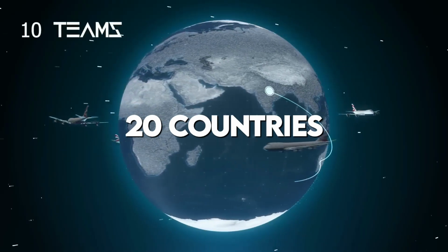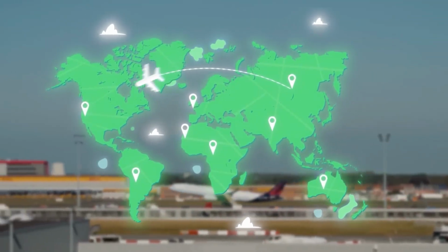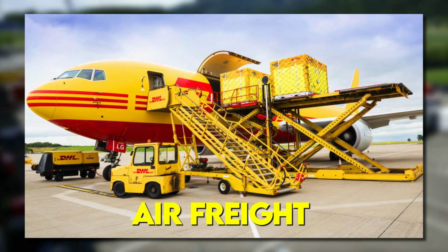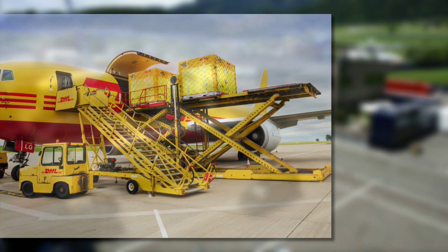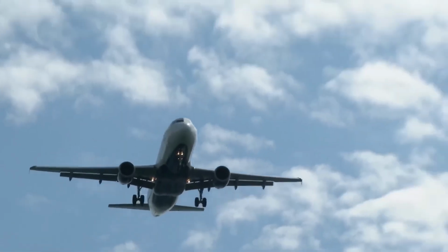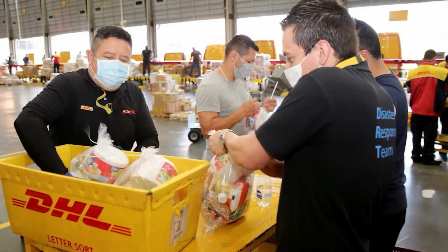Since the teams visit 20 countries more or less and different continents, transporting Formula One equipment involves a combination of air, sea, and road transportation. Air freight is the most commonly used mode for long-distance travel, ensuring quick delivery to race locations across the globe. Cargo planes equipped with specialized loading systems accommodate oversized and heavy crates.